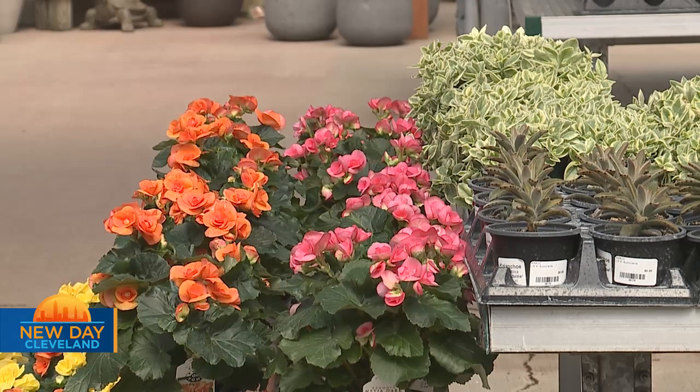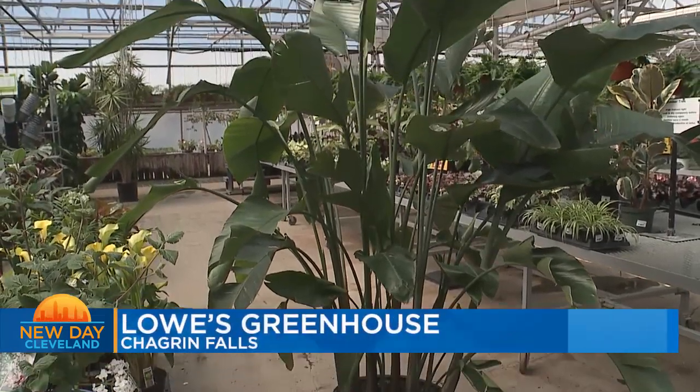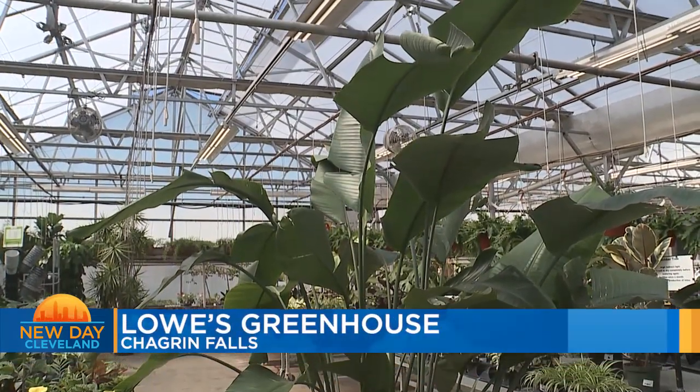I love the idea of getting the family involved too, because I think it makes it an experience for everyone as well. So if they came to you and they wanted their oasis, you can help them with their annuals, their perennials. There's some trees that are here. What am I missing? What else can you incorporate?